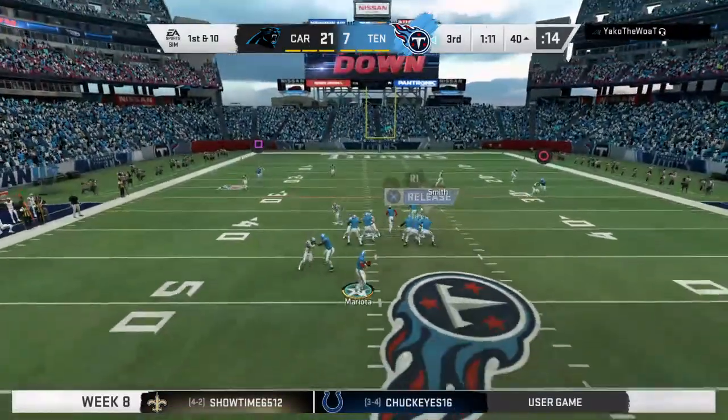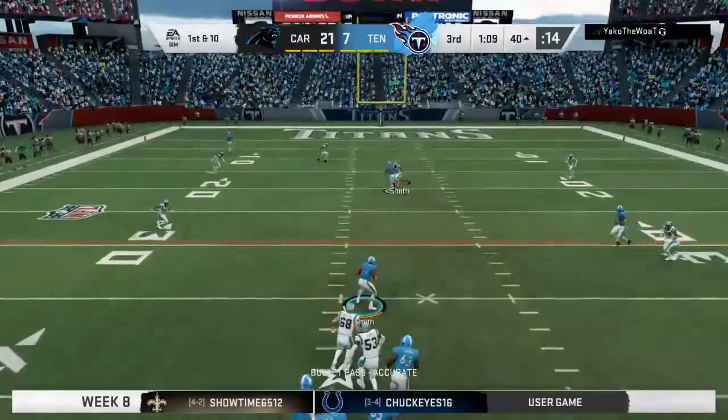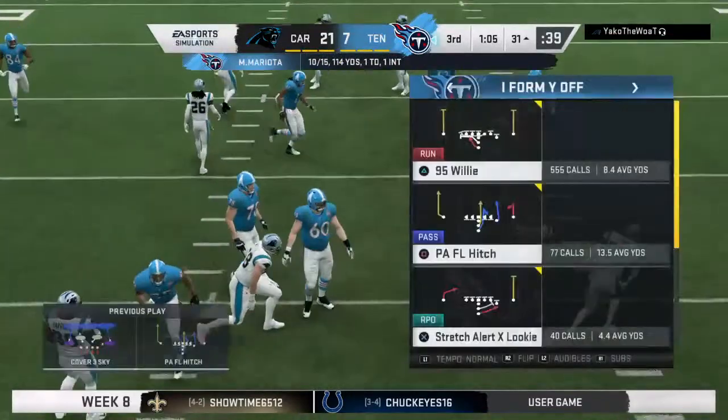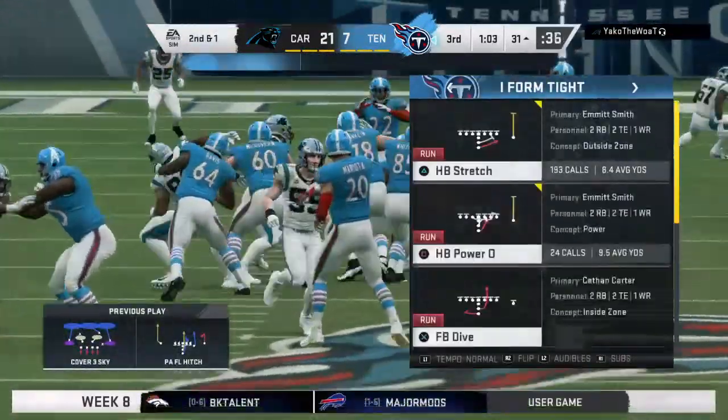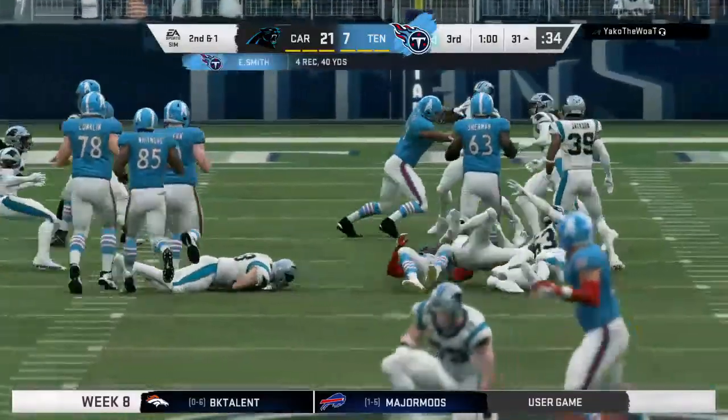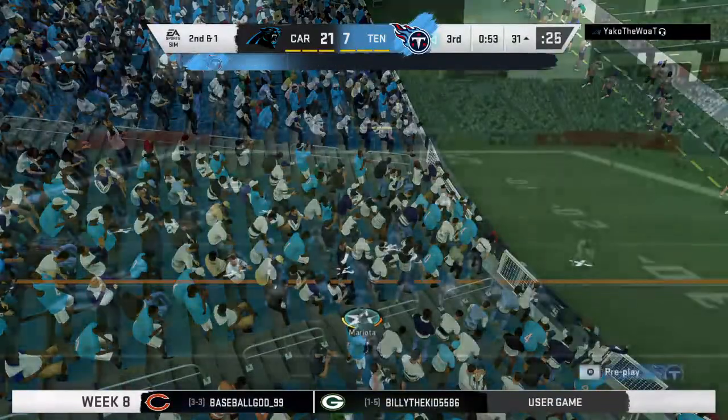They go play action here on 1st down. That's complete to Smith. And he's going to get a solid gain of 9 before being brought down. 2nd and right at a yard. And he's already proven to be a factor in the running game on this drive. Now he gets involved in the passing game.